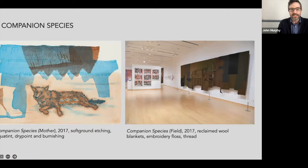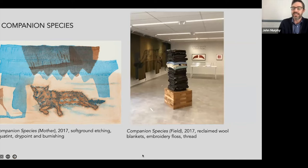And the motif here I just want to connect to this really large reclaimed wool blanket, a companion species field, that's in the exhibition. Very fortunate that at your galleries you have the room to install this. I think it's something like 24 feet long, a really gigantic piece. So we had the challenge in San Diego of where to put it. The library came to our rescue again. We had a bit of an annex space in the library where we were able to just barely fit this blanket piece. You can see it goes almost to the ceiling, and included some of this bronze sculpture.